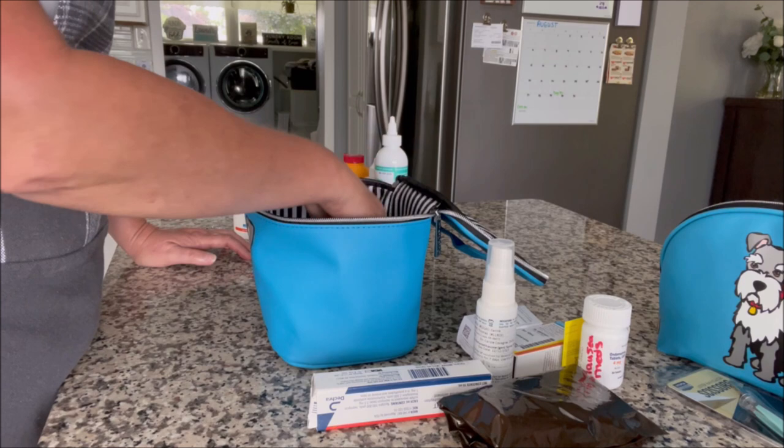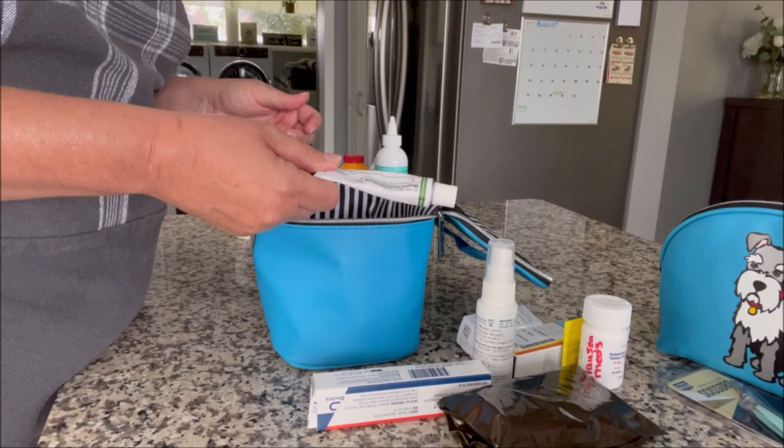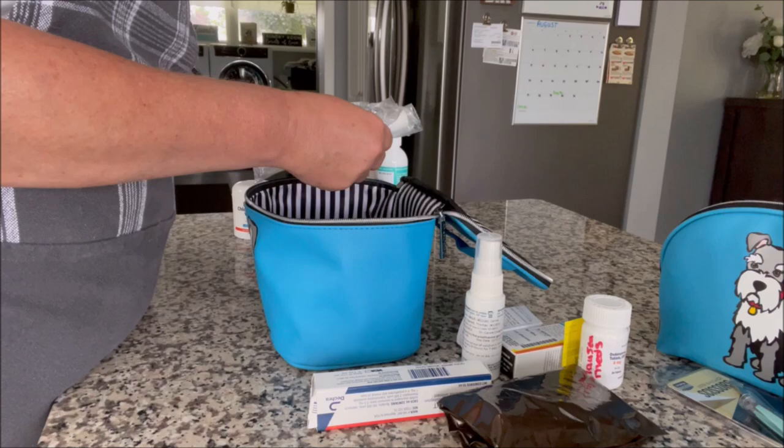I have a couple little medicine dispensers. What is this? This is an antibiotic cream that I was having to put on a little bump that was bleeding on Mozzie. And I also used this on Milo along with this spray when he had that flare up on his side. What else do I have?